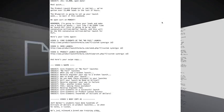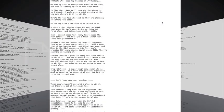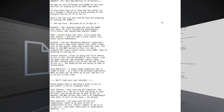Okay, now, September 14th, the blueprint is red hot. 13,000 leads in 37 hours. Mass authority here. Now, we open cart Monday. From here on, you're going to see me keep on talking about that. Open cart, open cart, open cart. Then we go here. September 15th, like I said, focus on the open cart.